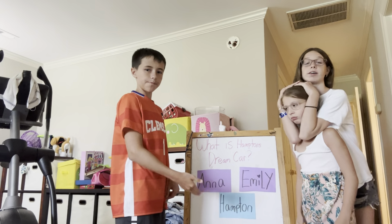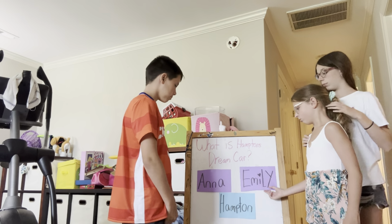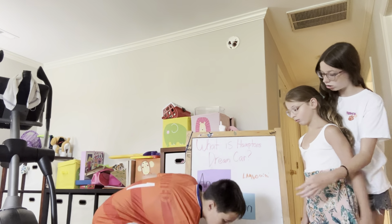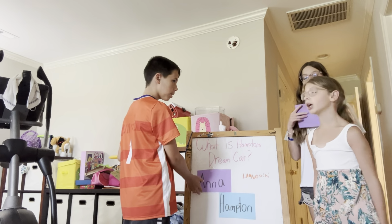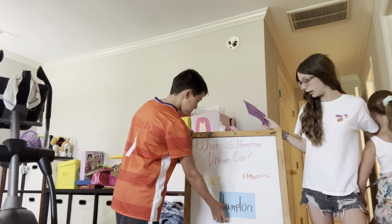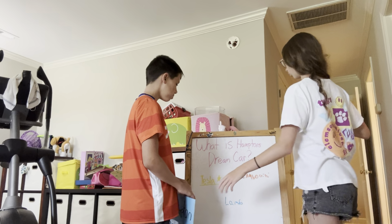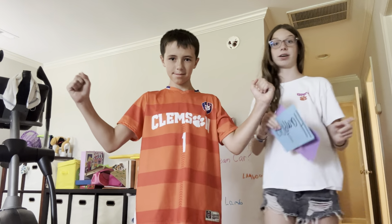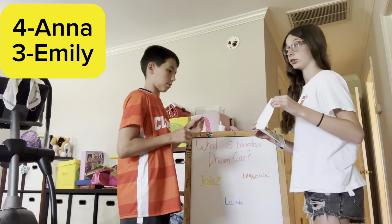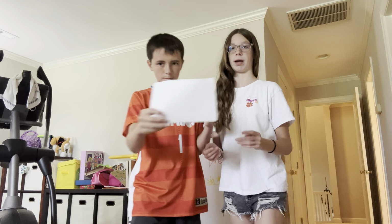Okay. We just want to clarify something. We go into Hampton's room, which is all the way down the hallway, so we cannot hear anything. Emily? Lamborghini! And mine is Tesla. And Hampton's is Lambo! Oh my gosh, she actually wrote that. Emily actually got it right. She put Lamborghini. Okay. So the score is 4-3. It's close. It's very, very close. Don't mind Emily. Emily's just in a bad mood, so.